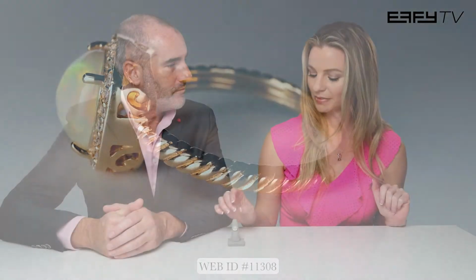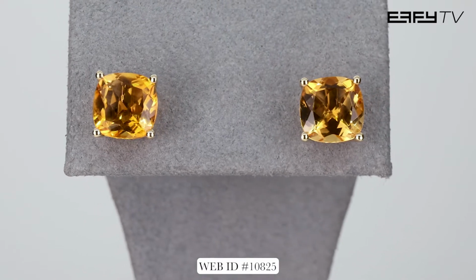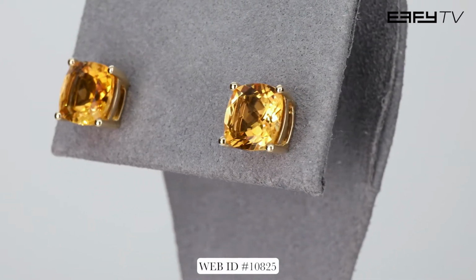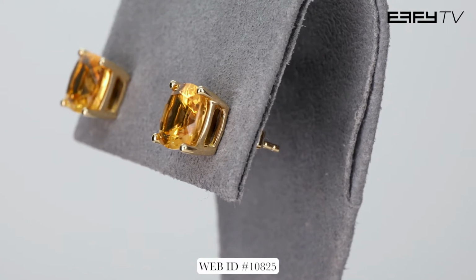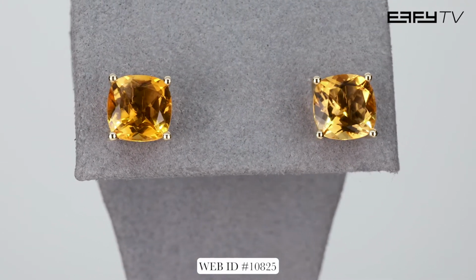Yeah, it really is a stunning piece. I think we should switch up. Let's go. I want to actually show you a really pretty pair of citrine earrings. It's encapsulated sunshine. That's what I think of citrine. I just love the warmth that you get. Yes, encapsulated sunshine. But what's really amazing is how warm and bright these are.